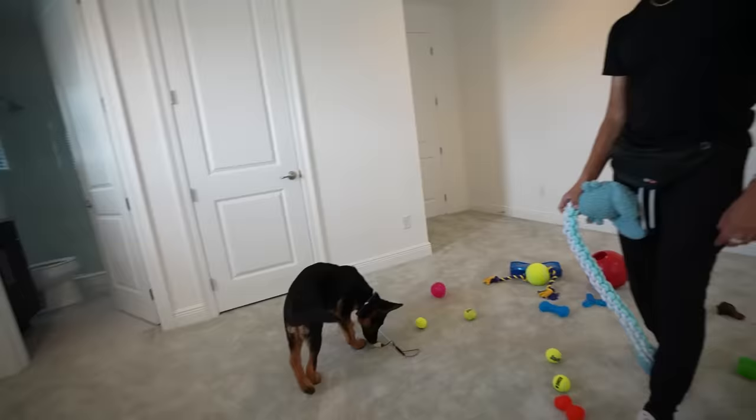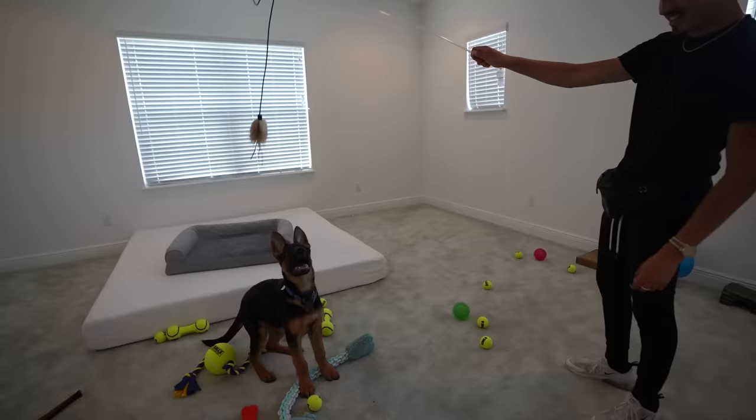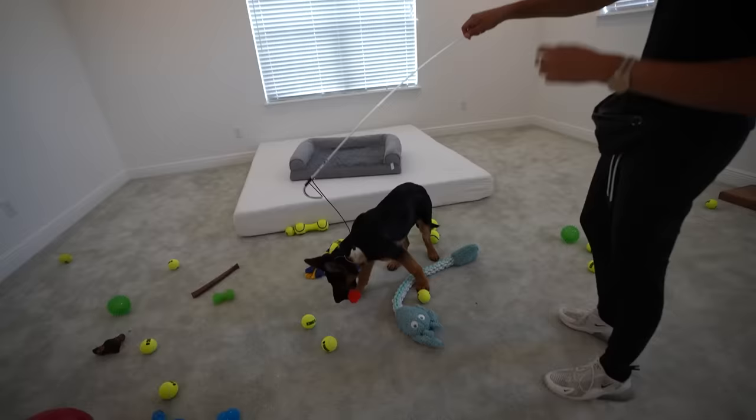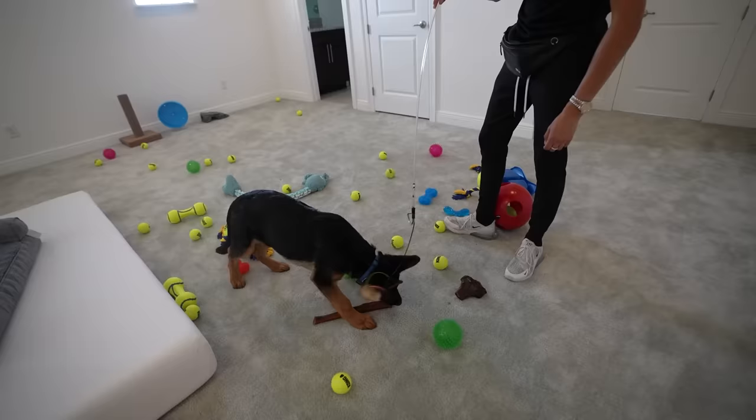Oh, look, he's going for the cat toy. He's a cat. Yo, little man, there's something here. Look. Ooh, he likes the cat toy. Are you a cat, little bro? Do you identify as a cat? Oh, he's taking the toy? Okay. Dude, there's too many toys. He doesn't know which one to grab. You know what I'm saying? Bro, there's like too much here. You can't even handle it, dude.